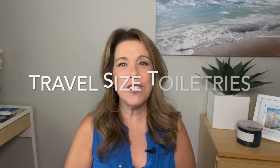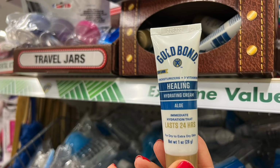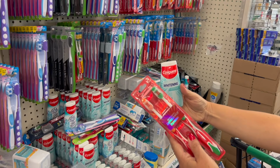Travel size toiletries. The Dollar Tree is always just a great place to find any of those travel size toiletries. So whether you're looking for a moisturizer or maybe you want a travel size toothpaste, we like to pick up our toothbrushes as well at the dollar store.